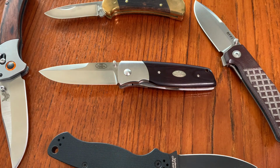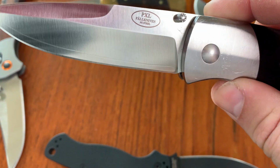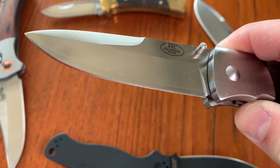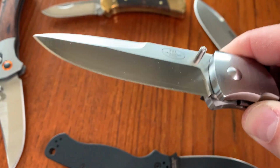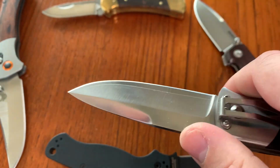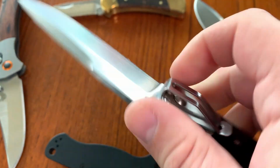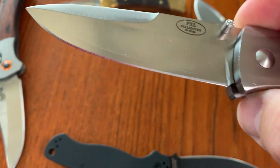So that center layer is that SPG, and then the outer layers are VG2, which is tougher, right? It's tougher than S30V. It's tougher than SPG. It's going to give the blade a little bit more imperviousness, and make it extremely unlikely that this would snap. Now, it could still chip along the edge, and in fact, that is a concern, although this one has not.